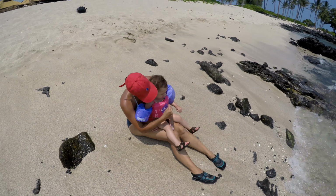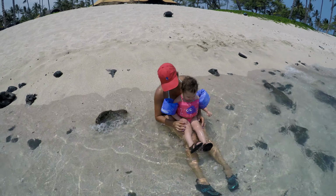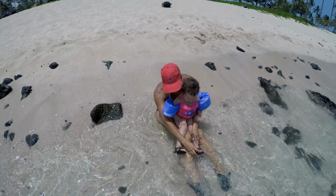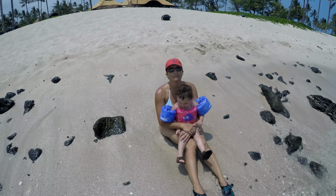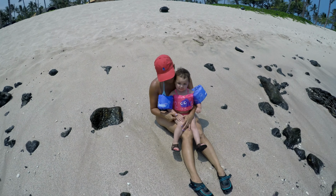My sobrino Rodrigo, his family, and my sister joined us on the last week of the trip. There was a lot of beach time with them, a lot of snorkeling. We have fun with the kids. Rodrigo's little baby is so sweet.